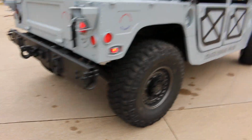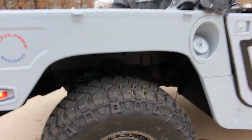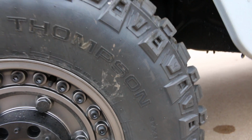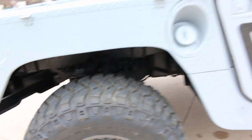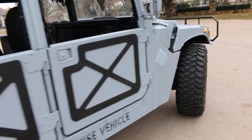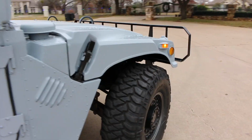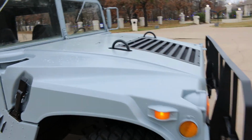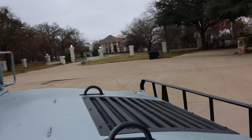The soft top was done also when the Rhino liner was done, and they installed a brand new set of Mickey Thompson Baja Legend mud tires. And these are date code 2022. So they're fresh. They really don't have any miles on it. And to drive this Hummer, it's kind of amazing. The brakes work extremely well. The steering is positive. You can tell it's built for the military because it's a really tight machine.